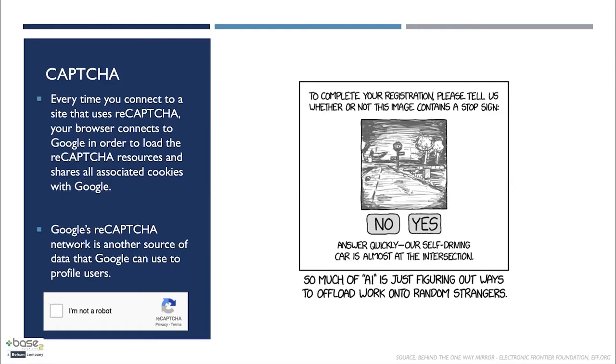Every time you connect to a site that uses reCAPTCHA, your browser connects to Google in order to load the CAPTCHA resources and shares all associated cookies with Google. This means that its CAPTCHA network is another source of data that Google can use to profile users.